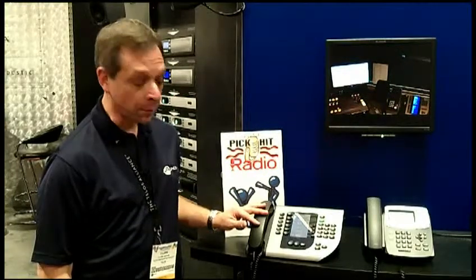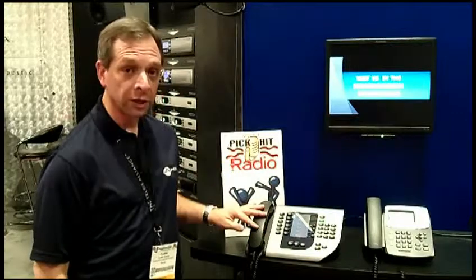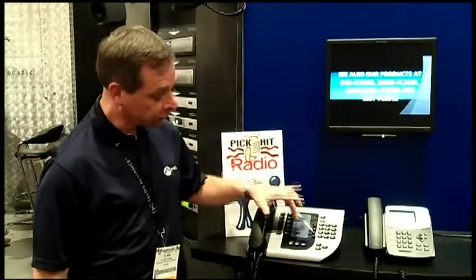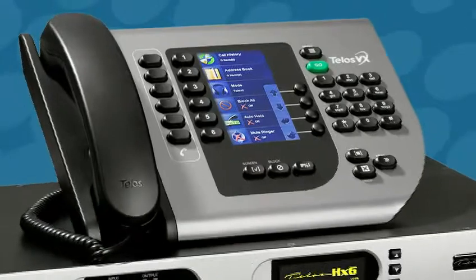It's a 6-line phone controller that works not only with our VX VoIP system, which it was originally designed for, but with the HX6 as well. And one of the neat things about this, aside from having, of course, the built-in opto-isolated handset that keeps your audio from feeding back to the incoming callers, there's a headset jack on the back that you can plug your Plantronics headset directly into. But also, this bright VGA screen up here gives you instant caller and line status for all of the incoming lines that are assigned to your studio.